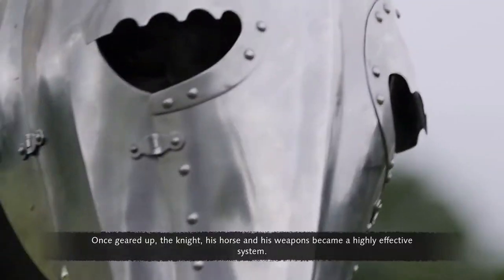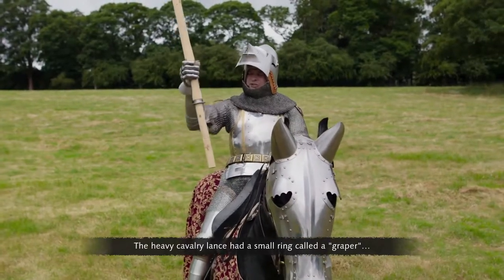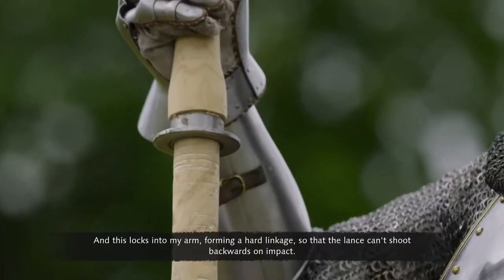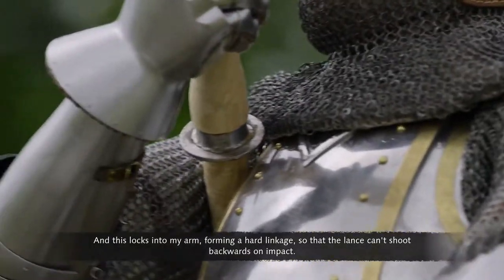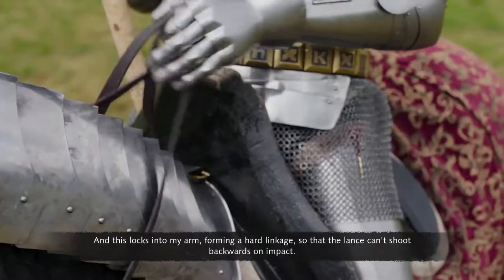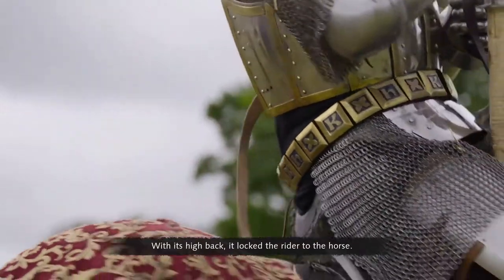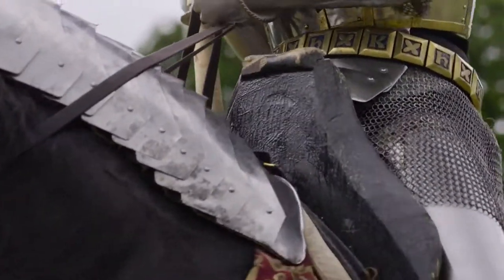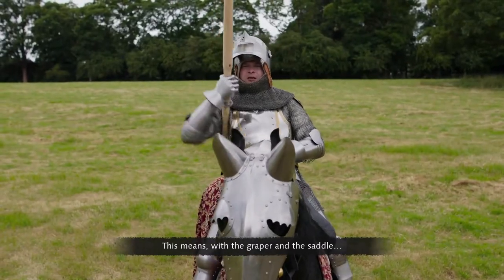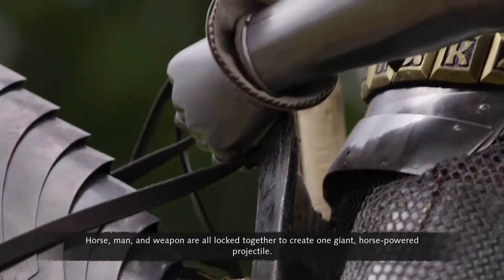Once geared up, the knight, his horse, and his weapons became a highly effective system. The heavy cavalry lance had a small ring called a graper, and this locks into my arm, forming a hard linkage, so that the lance can't shoot backwards on impact. The war saddle was also crucial. With its high back, it locked the rider to the horse. This means with the graper and the saddle, horse, man, and weapon are all locked together to create one giant horse-powered projectile.